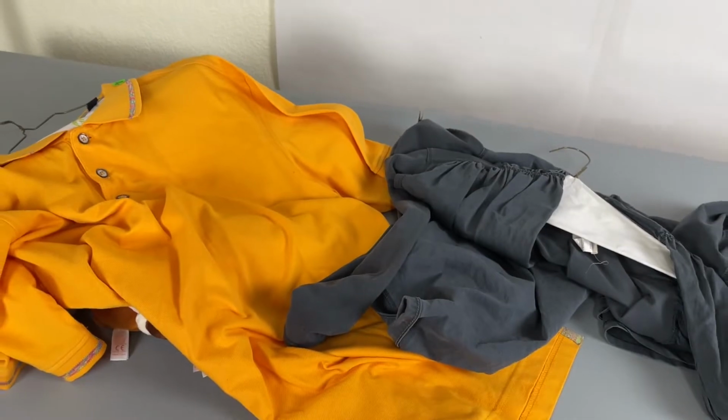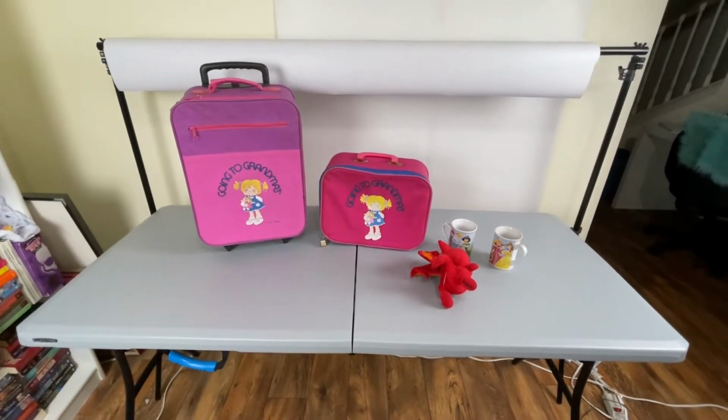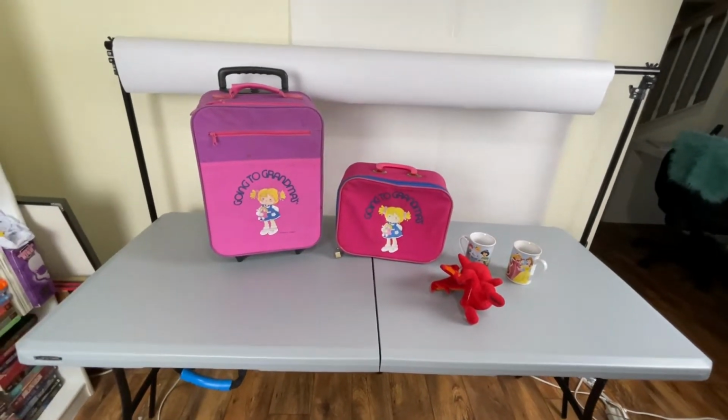So I'll have to look it up and see what that's all about. So on to the next sale. All right, here's everything we found at the next sale. Let me zoom in here.